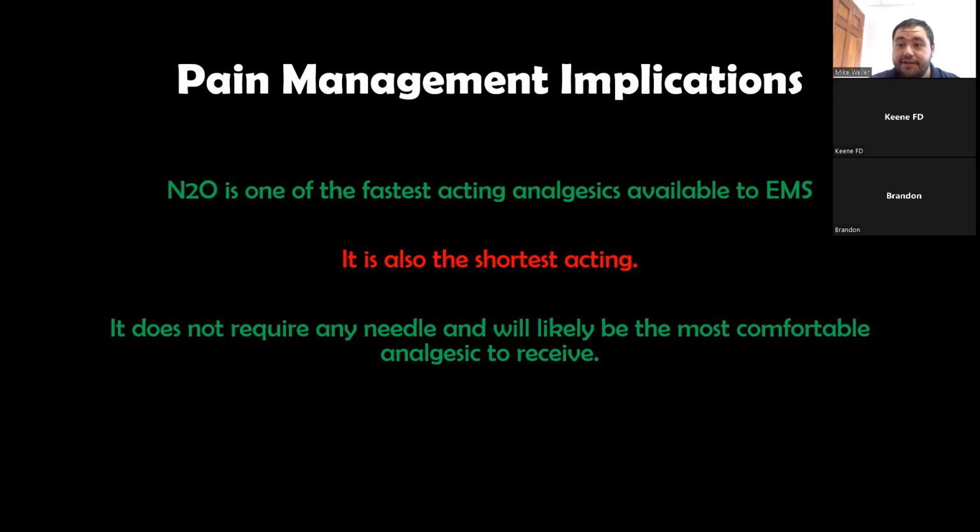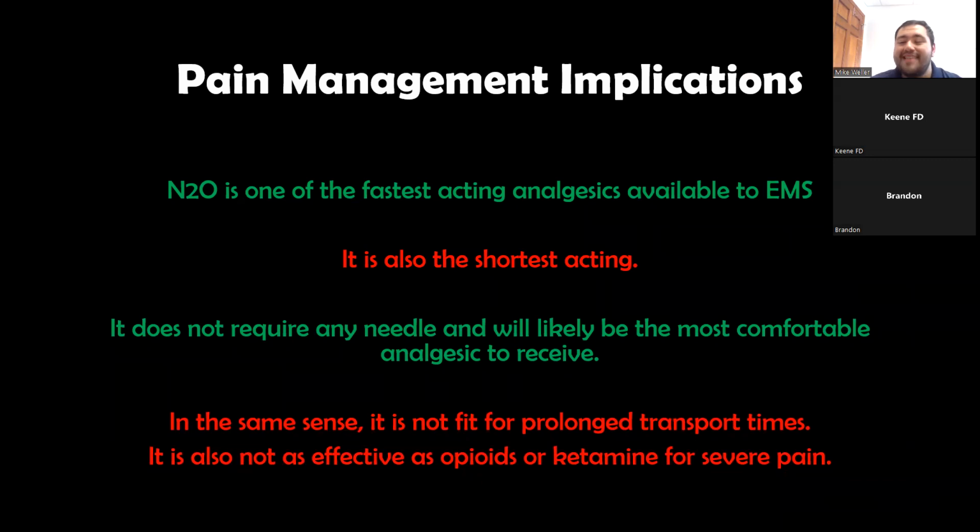It doesn't require a needle. You don't have to inject the patient with anything. So it's going to be a really comfortable medication for the patient to receive. But it's not going to be fit for prolonged transport times. We've got a couple of different issues with it. A, it just doesn't last very long.